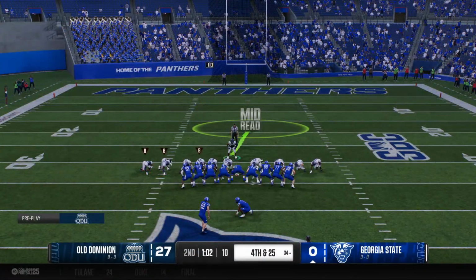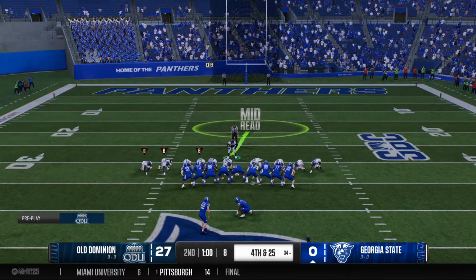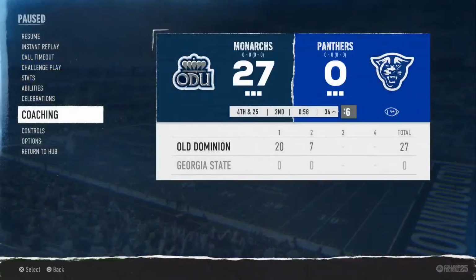Now looks as if they'll settle for the field goal try. Looks as if this will be a 51.